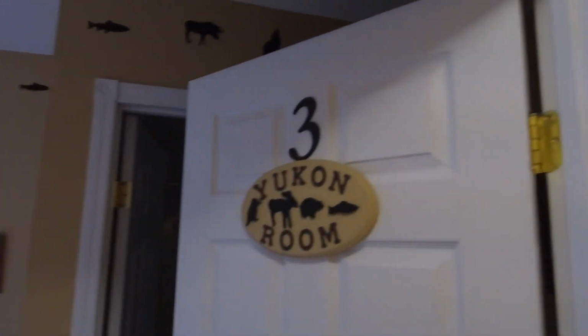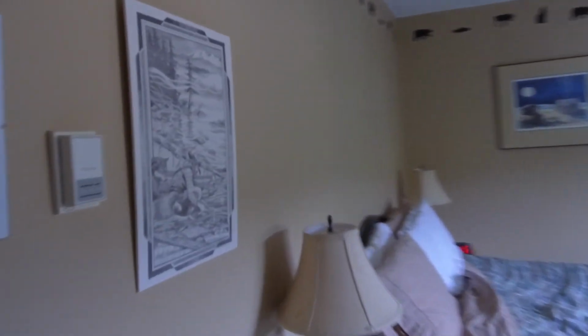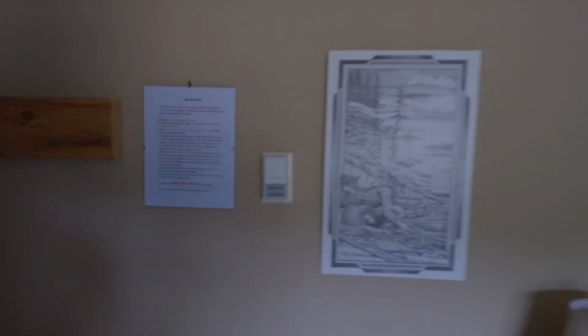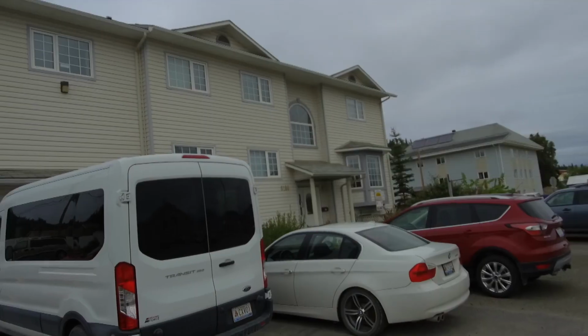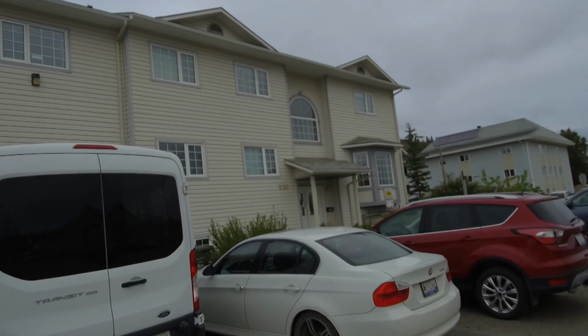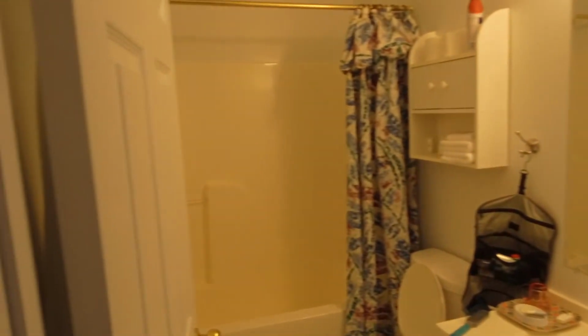So this is my room at the Midnight Sun bed and breakfast. I'm in the Yukon room, which is number 3. Let me give you a quick little look at the room. Very nice. They've got it decorated all nicely. Double bed, TV, internet, phone, all of that stuff is here. Nice little closet. And then over here, I'll just flick the light on. Yeah, little bathroom, stuff like that.